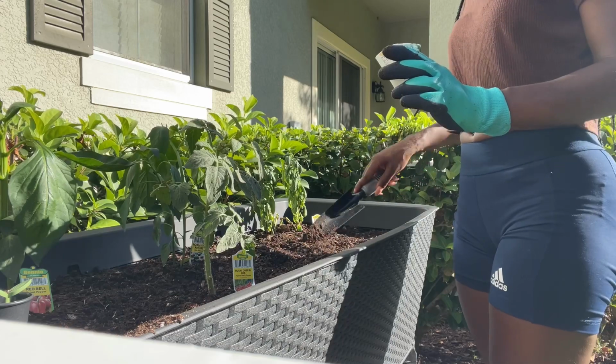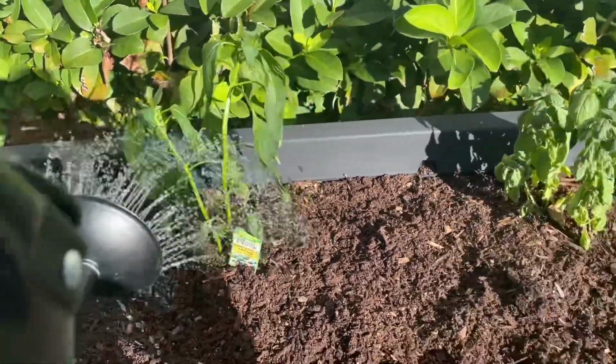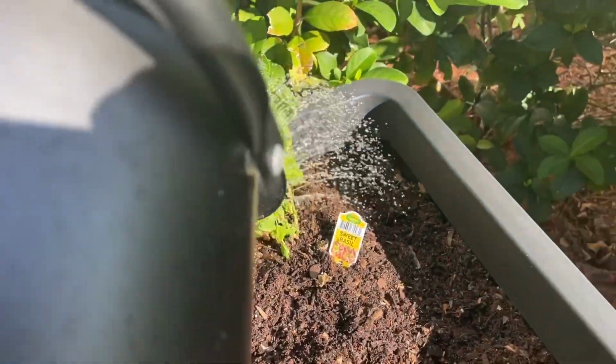I'm going to go ahead and start these seeds, which are the cucumber and spinach seeds, and I'm just going to see how well those flourish.